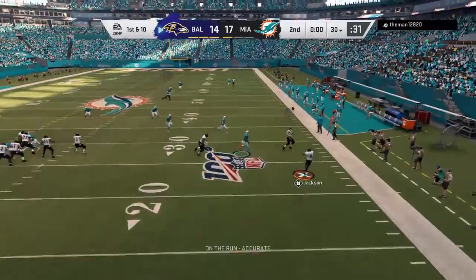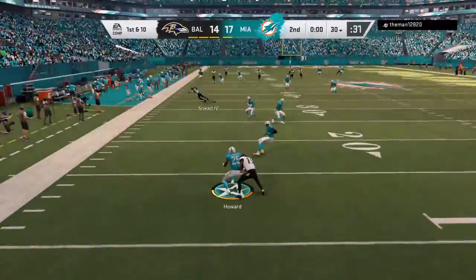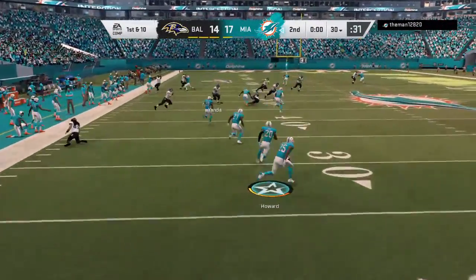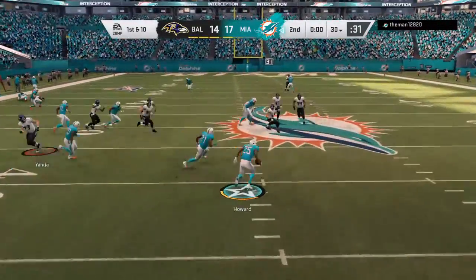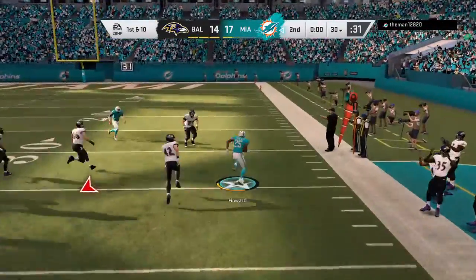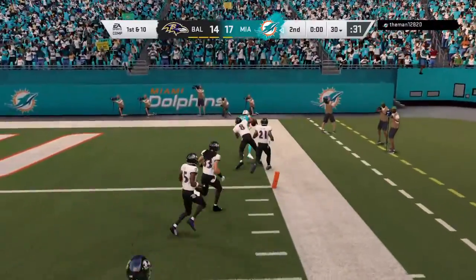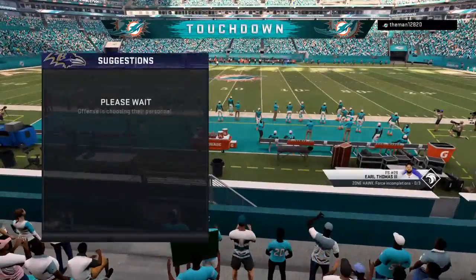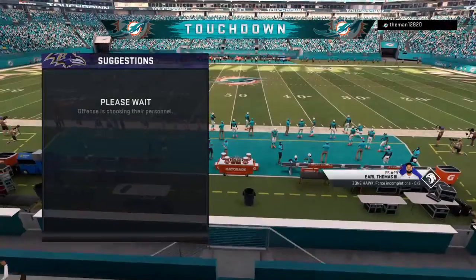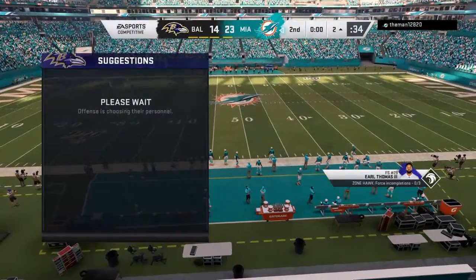Yeah, and I think a lot of people look at it and go, well, maybe you take a shot here. Maybe you get... And now this is intercepted. My goodness. Picked up by Xavier Howard. It's a pick 6 and a Dolphins touchdown. Keep it rolling, baby. Keep it rolling.